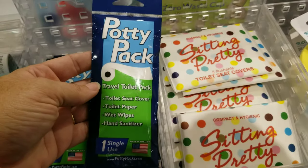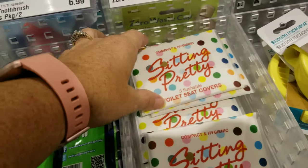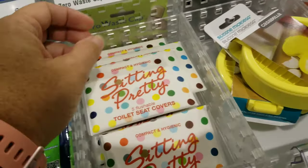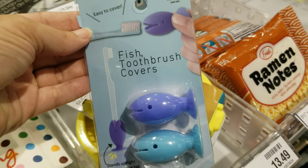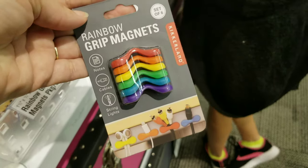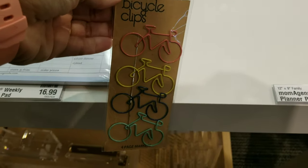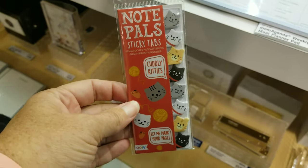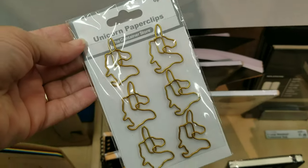I thought this potty pack was so funny. It's a traveling toilet kit. You get a seat cover, I believe some wipes and things like that. So funny. And then these Raymond notes, so cute. I should have gotten that for Allison. And then they also had some cute little gadgets. This is my favorite place, of course, because they had all the cute little things that you need for your home and your desk area.